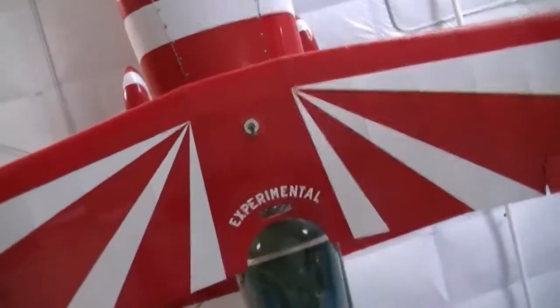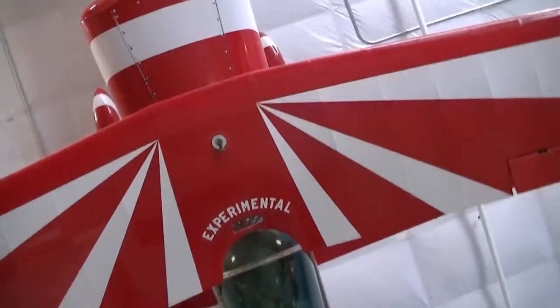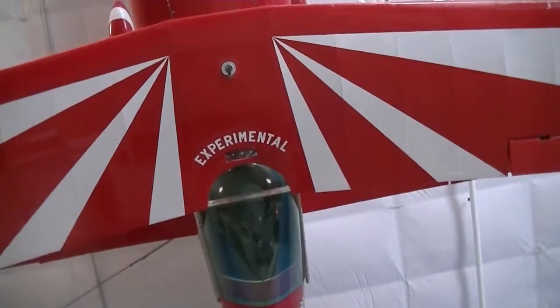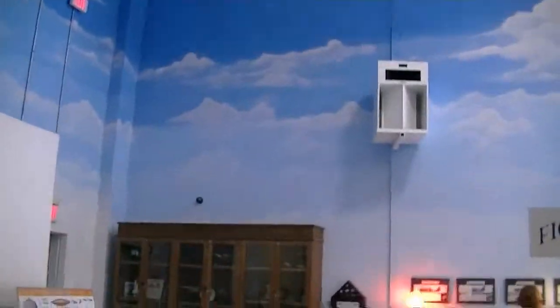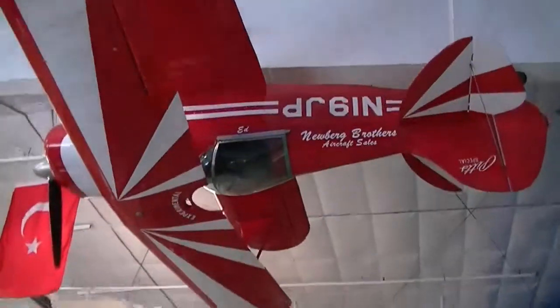Of course, I forgot the Pitts Special up there. So I'll get back to get it. I knew it was there earlier and I forgot to get it while I was farther back. That's a plane I would love to go for a flight in.